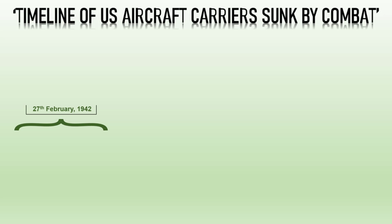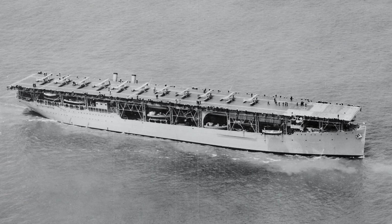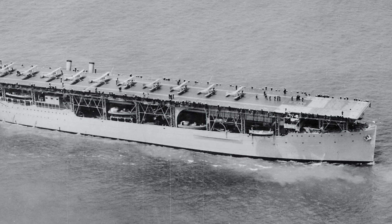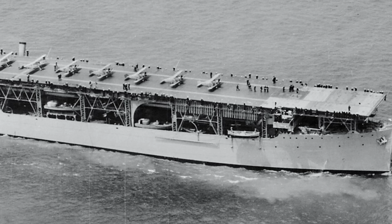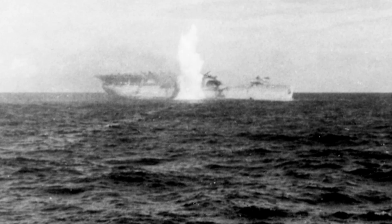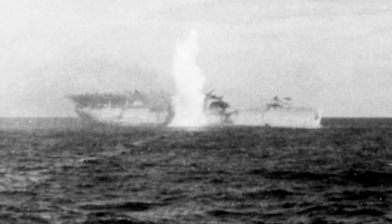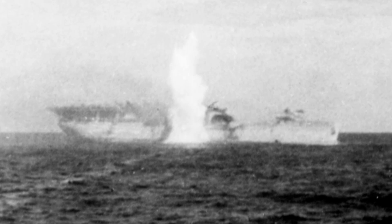USS Langley CV-1. She was the United States Navy's first aircraft carrier, converted in 1920 from the collier USS Jupiter. During the Battle of the Coral Sea on 27 February 1942, she was attacked by Japanese bombers while carrying USAAF P-40s to Java. She was so badly damaged that she had to be scuttled by her escorts. She was also the only carrier of her class. Over 630 crew members were on board, and more than 400 lost their lives due to Japanese submarines hindering rescue efforts.